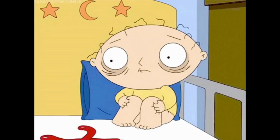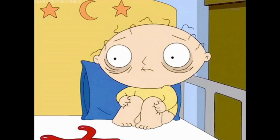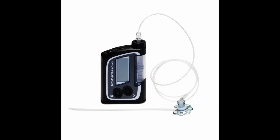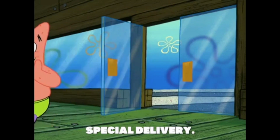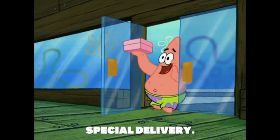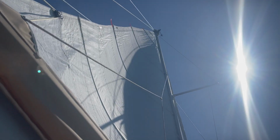A couple of rough nights at anchor where I've not been able to sleep the entire night through. And also my insulin pump has started to break. Pretty serious, as it is the one device that is literally keeping me alive. But not to worry too much, I am getting a replacement sent through. We'll be going to pick that up as soon as possible.